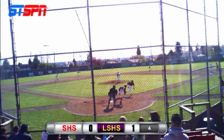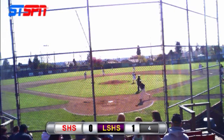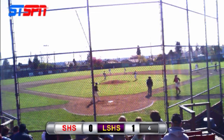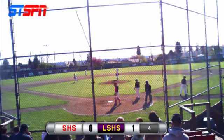There's a ground ball going to shortstop. Picked up easily. Nice easy throw to first base for the first out. Now batting for the Vikings, number 17, Jimmy Billings.